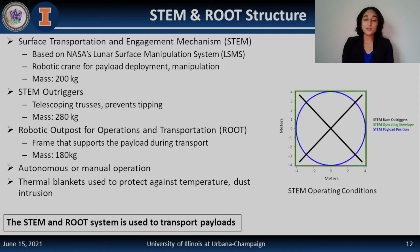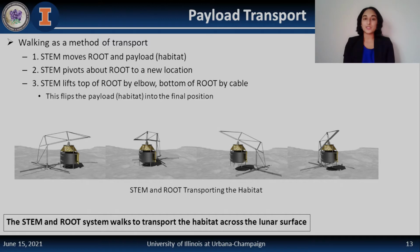The stem and root system can operate either autonomously or manually, and thermal blankets are placed around all the moving parts in order to mitigate effects of both thermal gradients and lunar dust intrusion. The stem and root system transports payloads across the lunar surface by walking, essentially by alternating movement of the root and the payload, and then the stem itself.